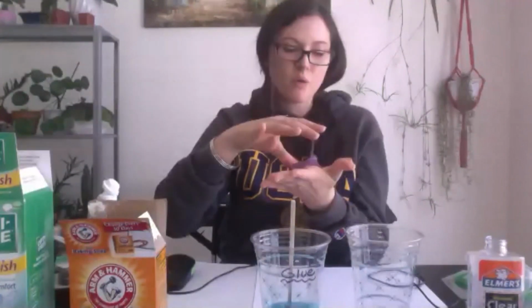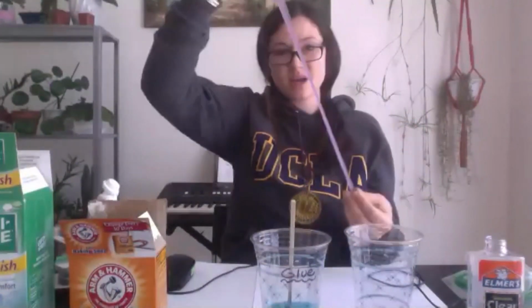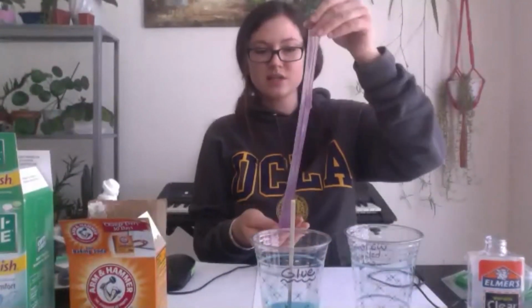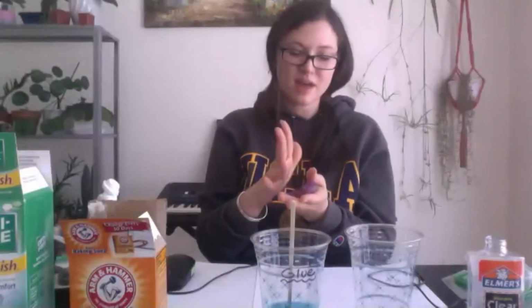So you can think about why this might be now that we've looked at properties of a hydrogel. We have these cross-linked polymers, but we also have about 90% water involved in this glue. So if you do leave your slime for a while, it will dry out and get a harder texture. That's just because the water helps these polymer strands slide around and gives it this liquidy texture. So it's pretty cool to play around with.